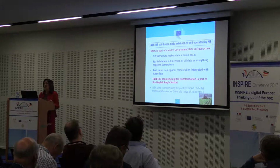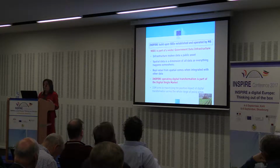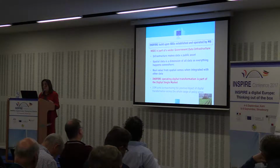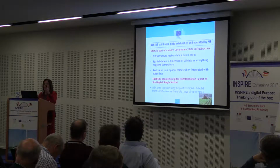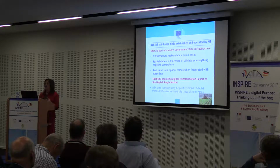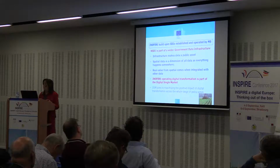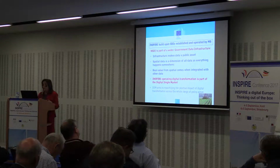And we also all know that spatial data is a dimension of all types of data because everything happens somewhere. So, exactly at the time when the spatial data is integrated with other data, that some people recognize correctly is not part of the scope of INSPIRE, but once these types of data are all put together, the real value of the spatial data comes up in a much stronger way.